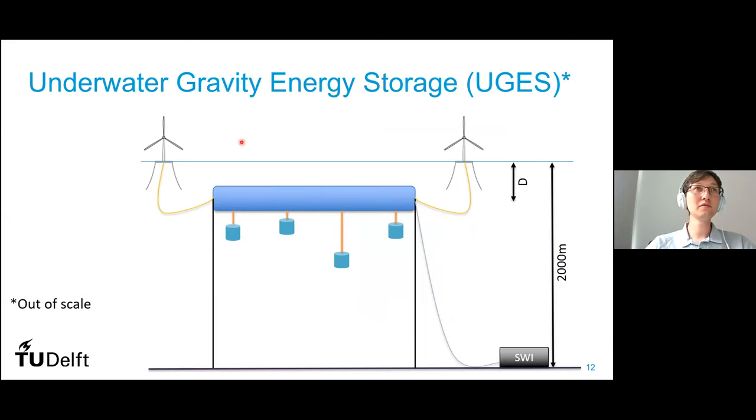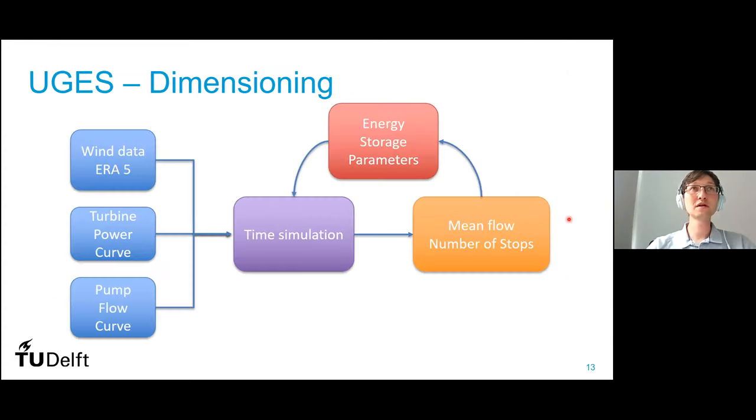In the first concept, we analyzed the use of two GE turbines, the Haliade, to power two of these subsea water injection systems. And our UGES, or underwater gravity energy storage, will provide the balance of energy. In our first moment, we made some dimensioning of the system. We use ERA5 wind data, an hourly reanalysis of the wind data. We have the power curve of the turbine and the flow curve of the pump. With this data, we make some time simulations so we can see how the system will operate.